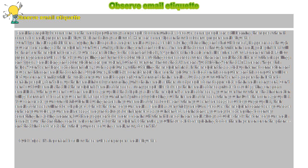Don't forward chain emails. Just as you wouldn't send a paper chain letter to certain people, don't clog up their email inbox by forwarding junk chain emails either. Most people do not appreciate chain mail of any sort.